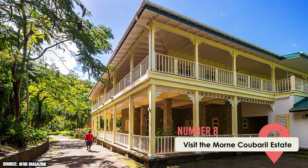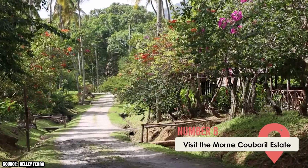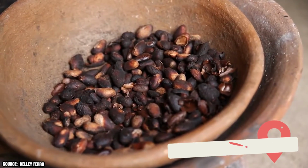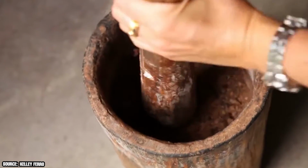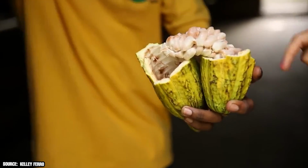Visit the Morne Coubaril estate. Families looking for a vast array of activities need look no further than the Morne Coubaril estate. The estate rose to prominence historically for its sugar farming, though today it also grows cacao, cassava, coffee, and various tropical fruits.